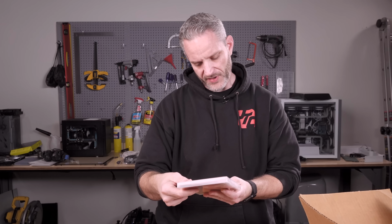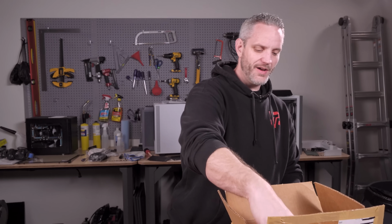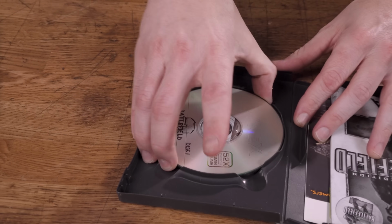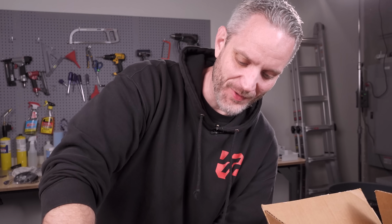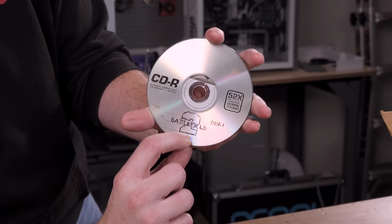It's another Windows 7 disc. Windows 7 Pro, okay. Remember how I said how much of a Battlefield fan I was? Battlefield 2! Look at that. Battlefield 2. Look at this. Well, I had to copy a disc because one got damaged, so I had to image another disc, so I drew the logo on there.